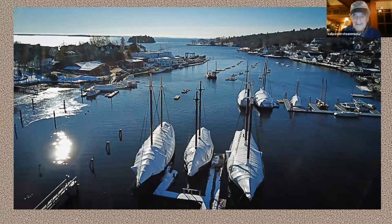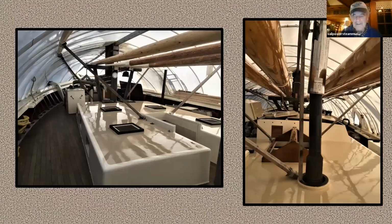This is the winter of the pandemic problem. So all the boats are covered up. Isn't that sad? God, it's so sad. But the inside of the vessels look like this with the plastic covers on them. I think that's kind of neat. You can work on them and live on them and do great things.